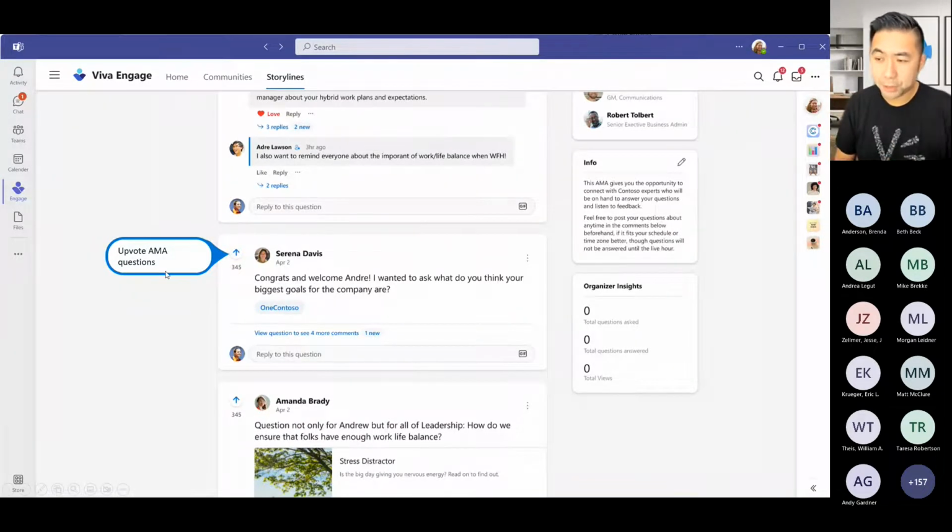But the other thing is that we'll introduce the ability to upvote questions within the feed. So if I see a question in here and I'm also interested in getting that question answered, I can upvote that to help the moderators and help the leaders really understand the popularity of a given question.